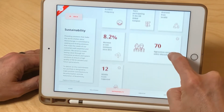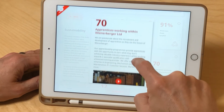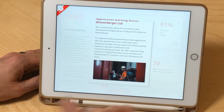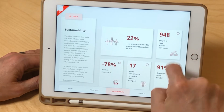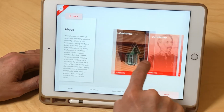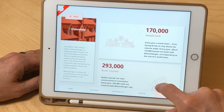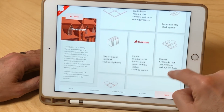So the final Showpad experience that we developed for Wienerberger really allows the sales team to take a much more consultative approach. It's less focused on product, and allows them to broaden out the conversation and really cross-sell their products. So maybe if they're talking to an architect who then suddenly wants to talk about a different project they've got coming up, the tool immediately allows them to flip the conversation and dive into that information most relevant at the moment.